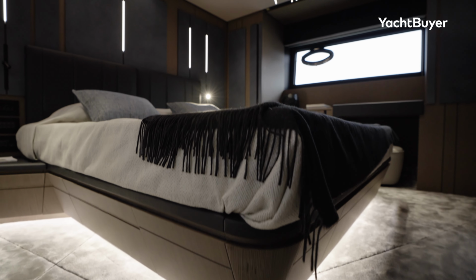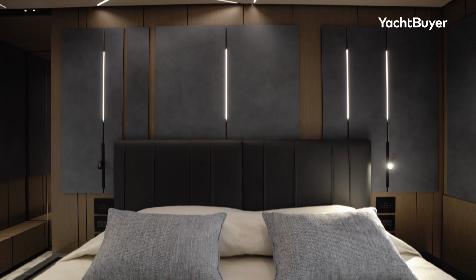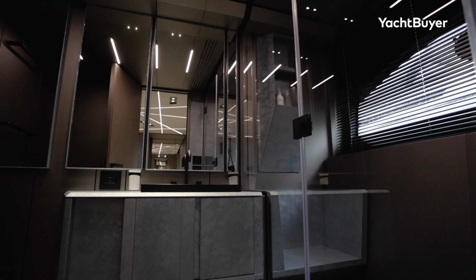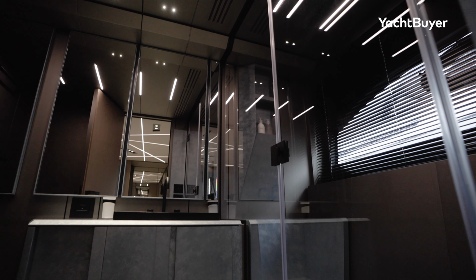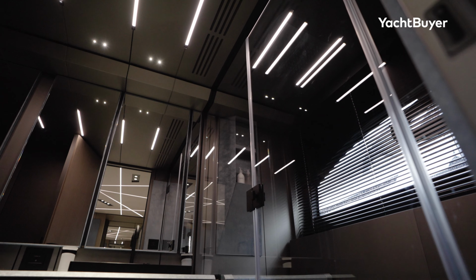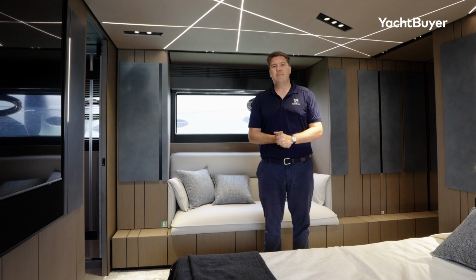Now this blue panelling won't be to everybody's taste, but you can have cream if you prefer. It's striking, it's bold, it's masculine, and it's got a lovely big separate bathroom as well with a huge shower cubicle and all the facilities you'd expect to find. It's a very interesting space, but there are a few boats where the engine rooms are more interesting than on a Pershing, so let's head there.